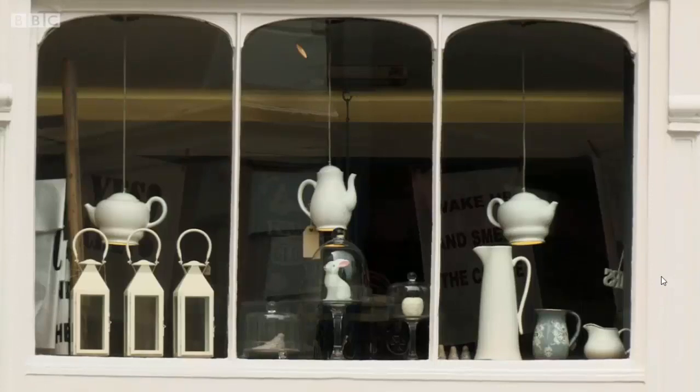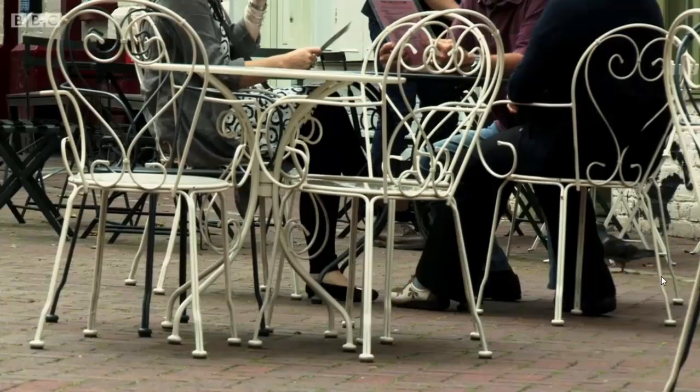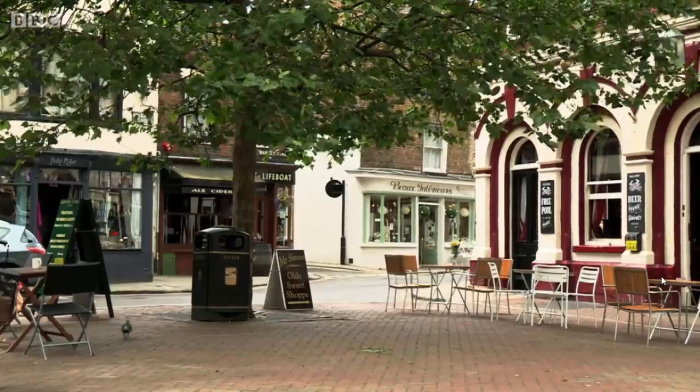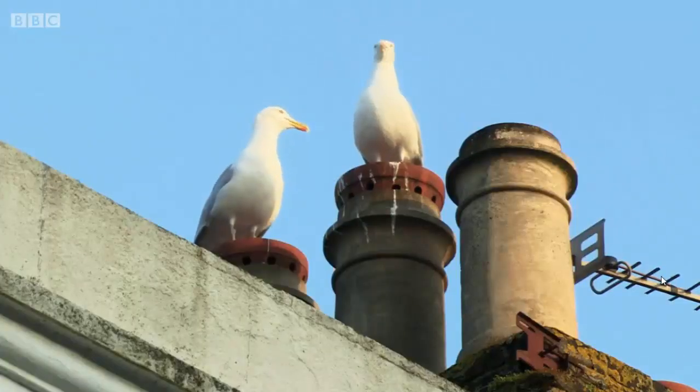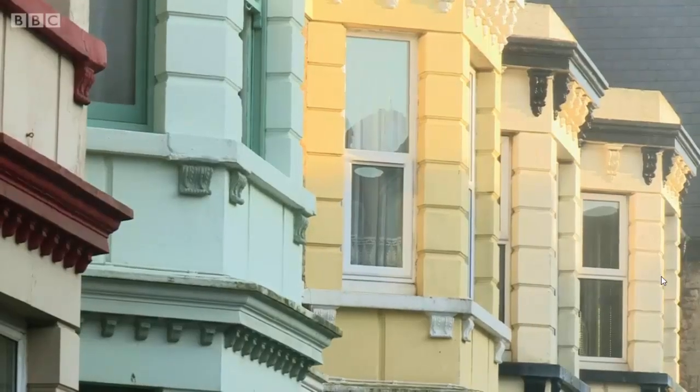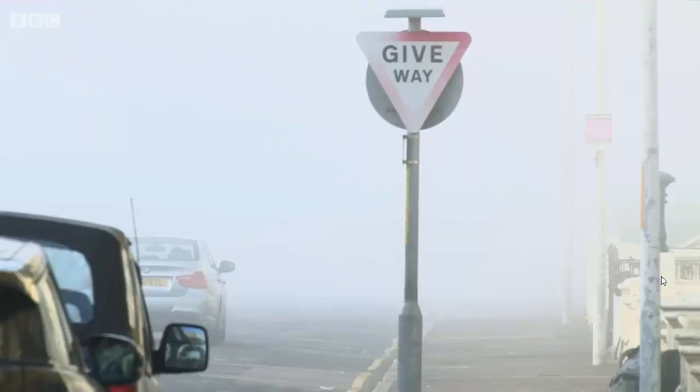As with all regeneration, the hope is the benefits will spread to surrounding areas. About a mile and a half from the centre of Margate is Cliftonville, which has seen some hard times. It's a place with some gorgeous buildings, so my hope is that we'll see this area get a new lease of life too.